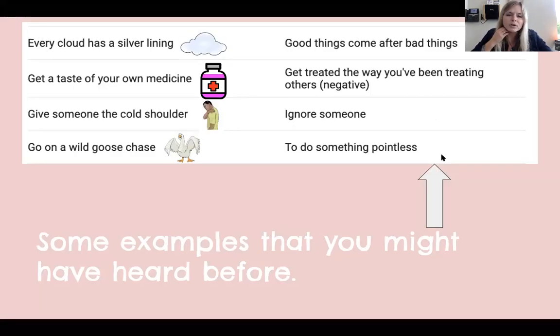I have some more examples that you might have heard before, but maybe you were confused when you heard them. Some people say every cloud has a silver lining. This means that good things come after bad things. True story, I just spilt my coffee. So I'm thinking to myself, I didn't really need that coffee anyways. I was going to be way too hyper. Every cloud has a silver lining. I'm believing that something good will come after my spilt coffee.